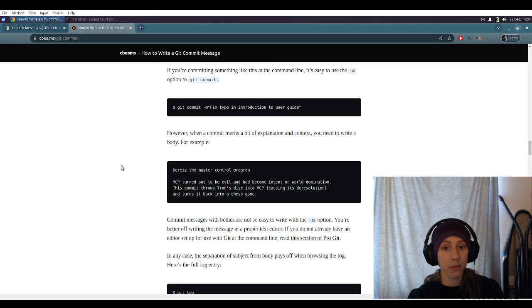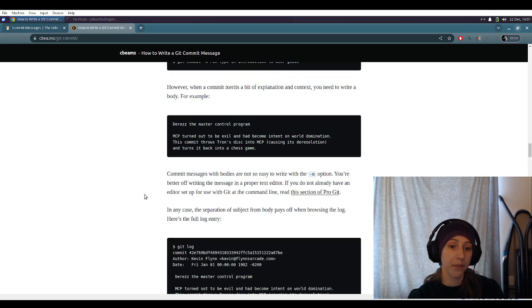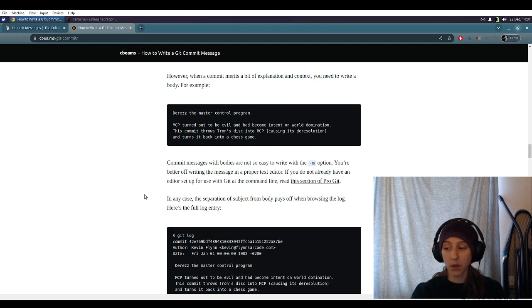However, when a commit merits a bit of explanation and context, you need to write a body. For example, there's a title and then there's a body. Commit messages with bodies are not so easy to write with the -m option. You're better off writing the message in a proper text editor. If you do not already have an editor set up for use with Git at the command line, read this section of Pro Git. But this is something that we saw in a previous episode, or two episodes ago, where we opened up our Git commit message within VS Code using the command line. I'll have to look up that shortcut, but I know we've done it.